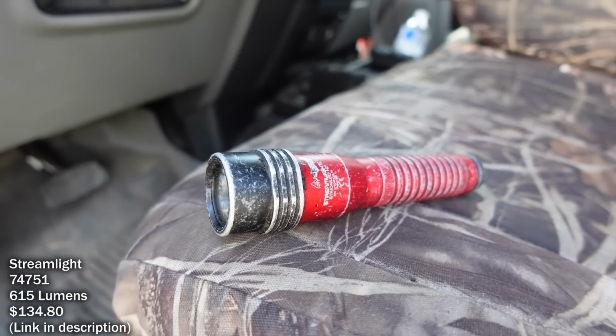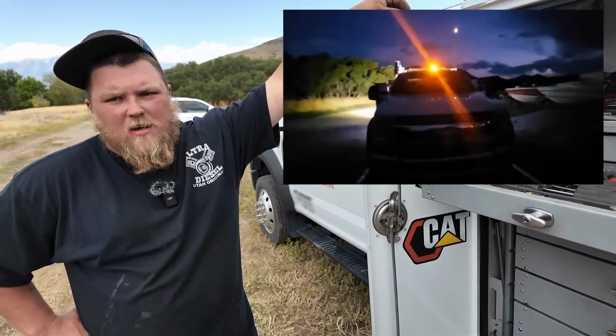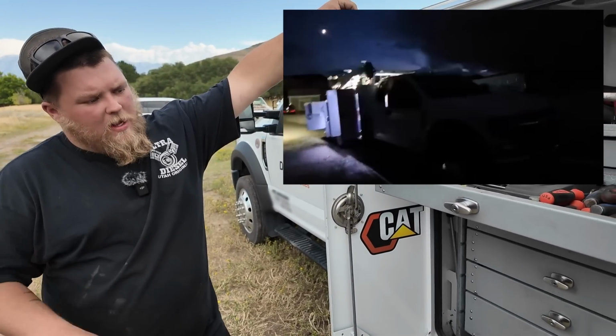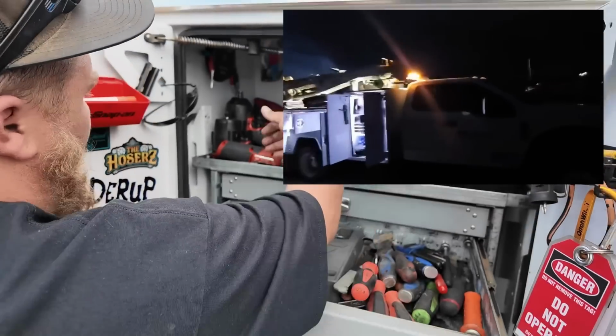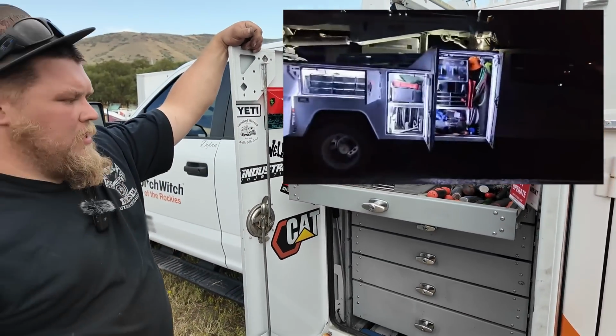Awesome. Are you ever out here at night fixing these? Yeah, I've worked in the dark quite a few times. Really? All the boxes are all lit up. Oh, okay. Yeah, they all have light strips inside, tucked in the sides. Okay, that's nice. Flip the switch and they'll all illuminate. That's nice.